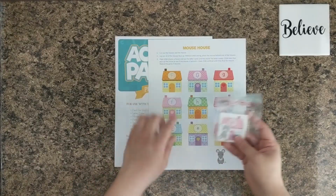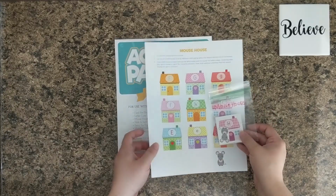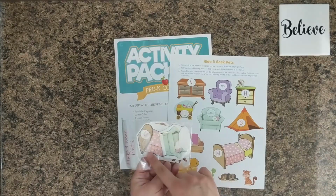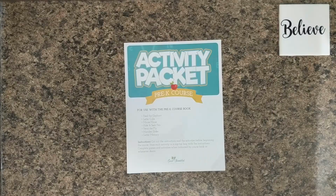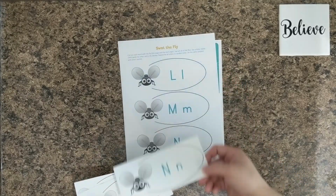Mouse house is pretty simple. I used my straight edge cutter and just squared off all of the houses, and then I cut out around the mouse. Hide and seek pets is exactly like mouse house. This time, rather than squaring it off, I just bordered all of the pieces, cut out the animals, and stuck them in a baggie. With Swat the Fly, I took my straight edge, trimmed it down to where it needed, and then stored them in a quart bag.